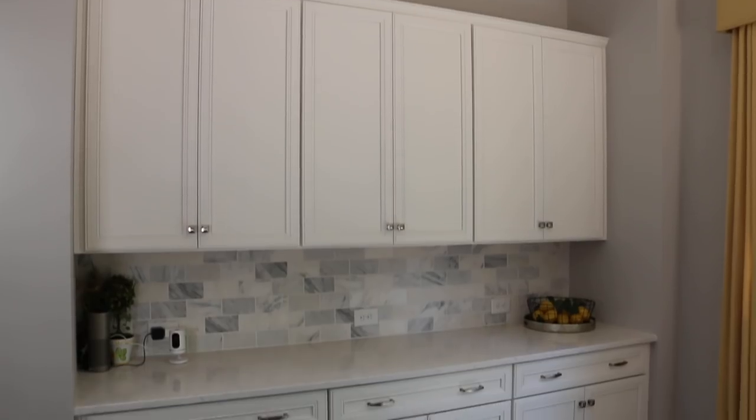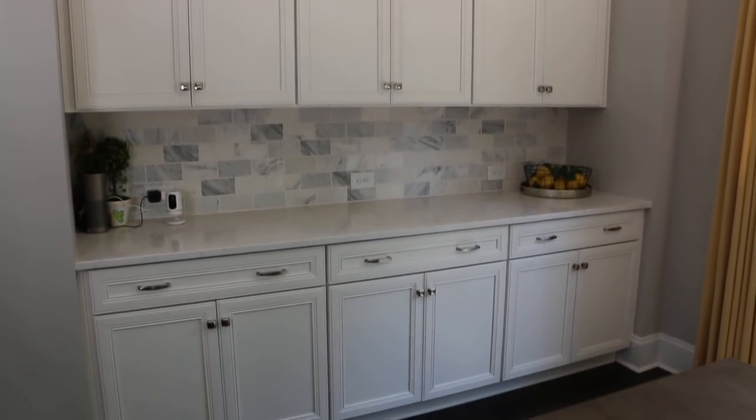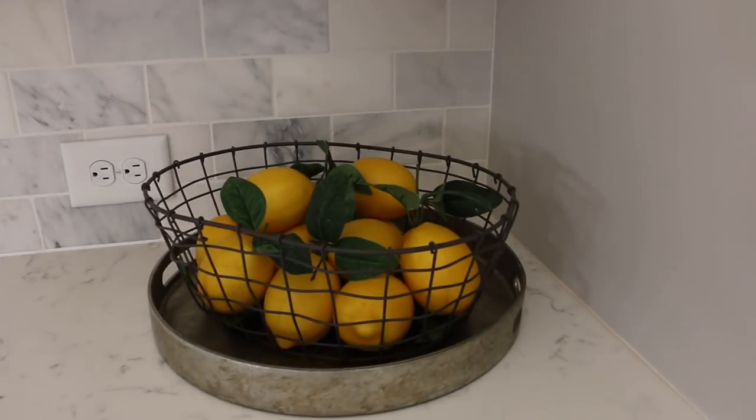Now, before we get on to the rest of the kitchen, I just wanted to show you this area. It's kind of an extra set of cabinets and countertop. Plenty of space in this kitchen, plenty of cabinet space as well. I added a bowl of lemons that I got at Kirkland's just to add another pop of yellow. Obviously, I'm really into yellow for kitchens right now. I try to keep this counter clean. It's not usually this clean, but I cleaned it up for you guys.